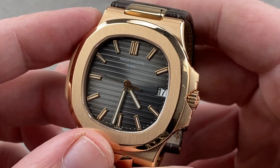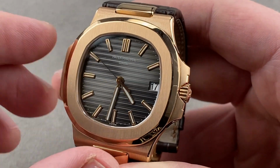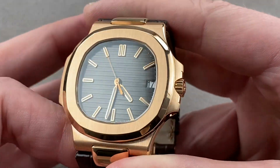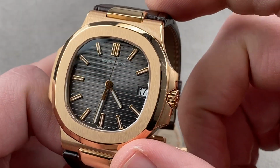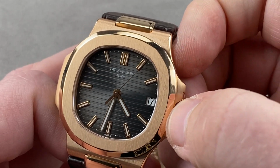The dial has a gray gradient. It's relatively lighter at the center and darker at the edge, with rose gold hands and indices. Discrete printing. Patek does not overprint its corporate marquee up at 12 o'clock. It's fairly compact and understated. We have a center second application of the caliber 324. It does not have hacking seconds, but it does have a quick set date.